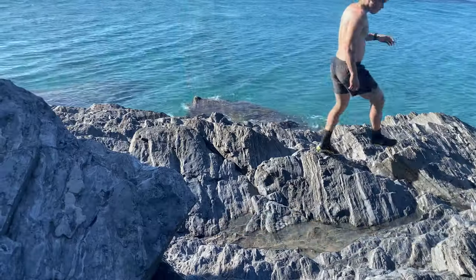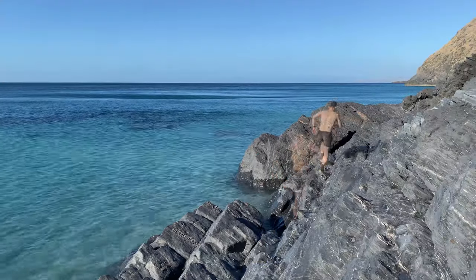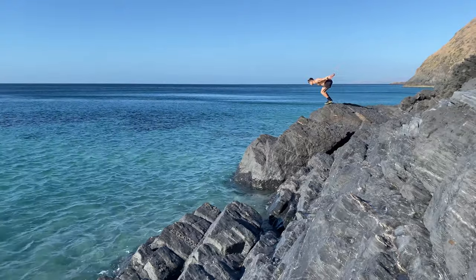It's a long way to Second Valley. Most of the trek can be done along the cliffs, but swimming across a stretch of water at some point will always be inevitable. Let's jump in.